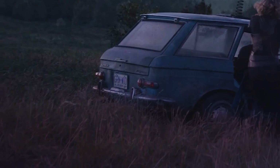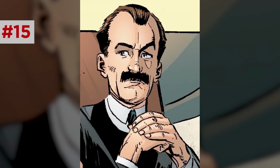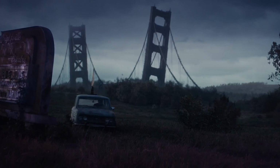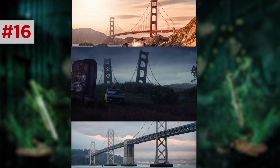Notice how the plate number is GRNW1D, so maybe like Grunwald. Maybe a nod to Mark Gruenwald, the Marvel Comics writer of many of these influencing titles that in the comics, the TVA staff was all designed to look like, specifically Mobius. He actually might have cameoed in the courtroom banner in the show. Behind them is a suspension bridge that looks like a cross between the towers of San Francisco's two major bridges, both Golden Gate Bridge and Oakland Bay Bridge.